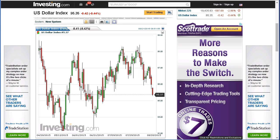Taking a look at the charts, we've got some pretty big price action going on in the markets this week, really. And yesterday was a massive sell-off in the broad equities market. Most indexes down 2%, which is huge. We haven't seen those kind of moves in a while.